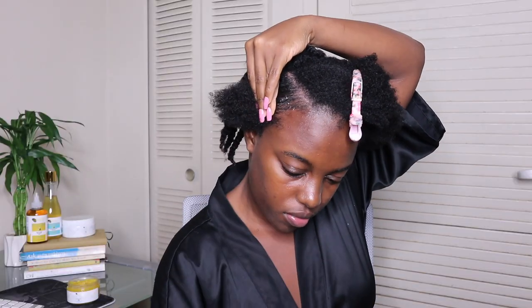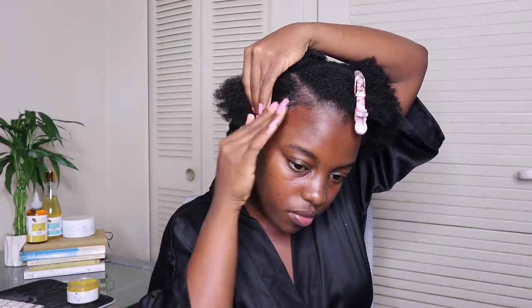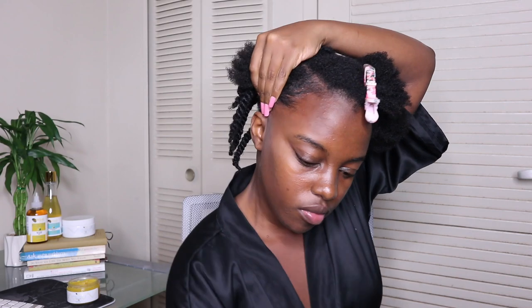Take a little bit of butter to seal in that moisture in the hair. Make sure your hair is still a bit damp before you apply any butter to your hair. To do my bantu knot, I'm making sure that my hair is thoroughly detangled. And then I take some gel and apply it around the perimeter of that bantu knot so that it can have a nice smooth appearance.